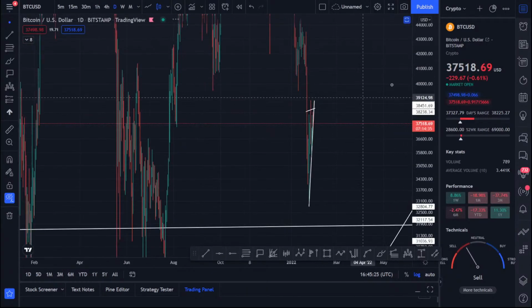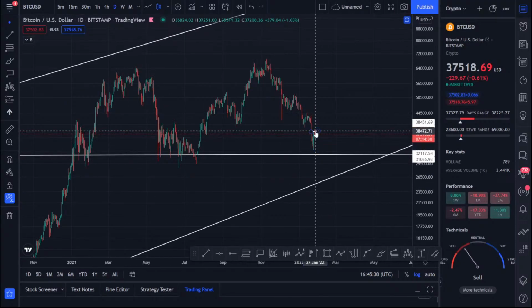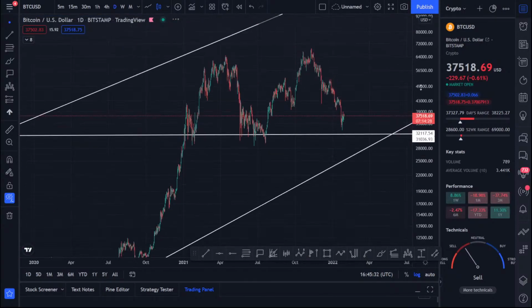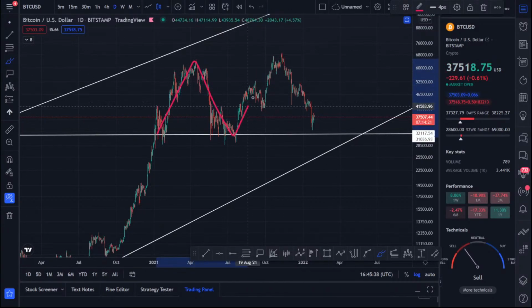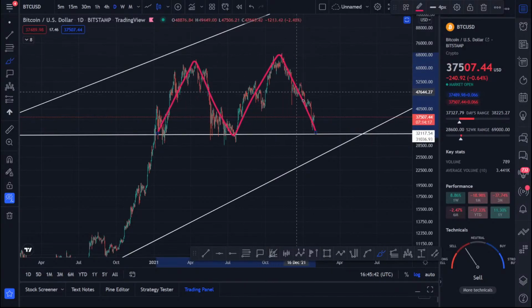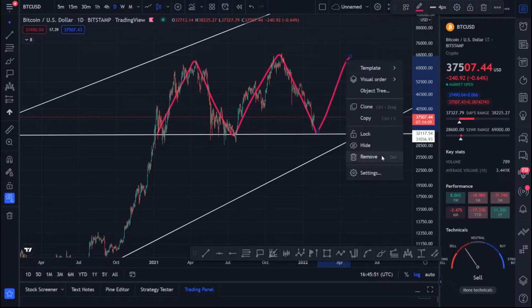Let's take a look at the daily time frame, okay? Because in the daily time frame, I like how this pattern is looking, okay? Look, I can see this as a double bottom, bearish double bottom, okay? Now, if we can build a support level here, I would like Bitcoin to just move up in this fashion.